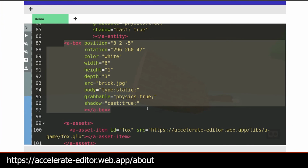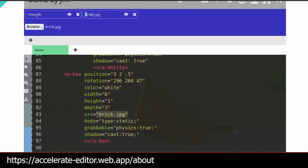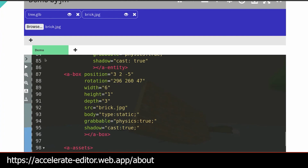So you find the thing that you want to texture, and then a bit like earlier when we added another attribute, you just add one. It's a little bit misleading, but it's this source word again, source, and then give it the name of the file that you've just uploaded. So that is the file which we uploaded here, brick.jpg. It needs to be exactly the same, and then that will appear, and it will override this. So this color is now irrelevant. We could delete it if we wanted to.